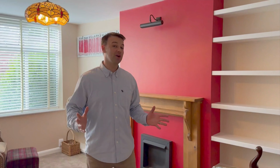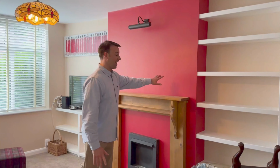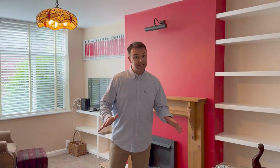So far the homeowner's not heard anything from next door. She's even put her ear on the chimney stack and over here, and can't really hear anything from next door. We're going to give it a bit more time, but so far, really great result.